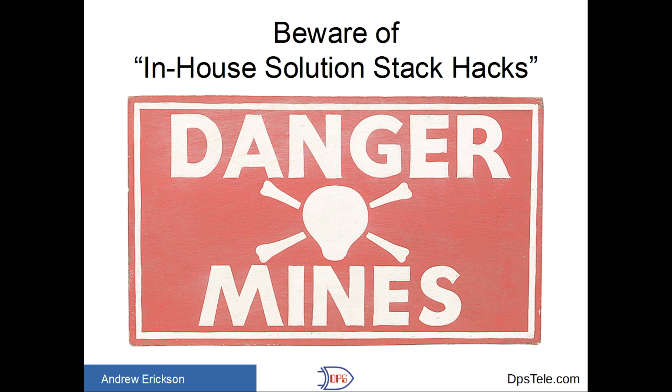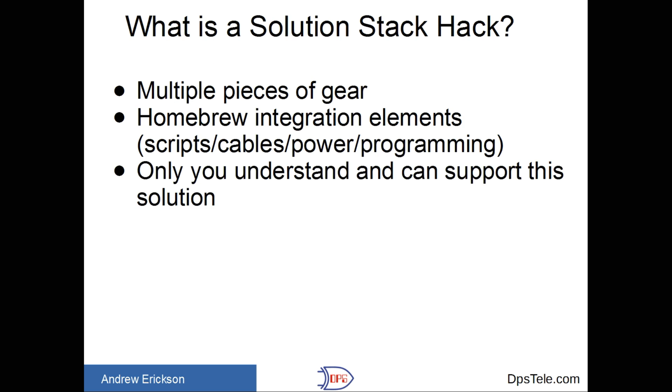All right, now as promised, I was going to warn you about a particular danger that people fall into, a minefield, a trap, and we call it the in-house solution stack hack. So I'll explain to you what that is, how people fall victim to it, and how you can avoid it.